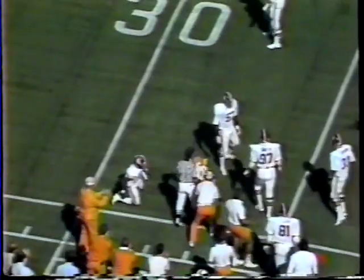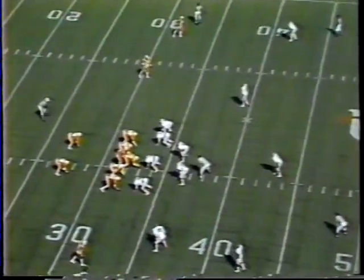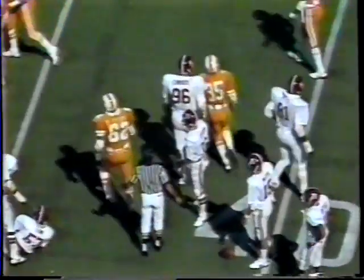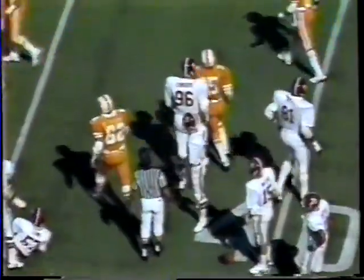Again, Galt widens out to the right side. Turning left for Tennessee, Taylor and Wilson. Alabama in a 4-man front. Tennessee second down. Pitch goes to the tailback, to the 32, to the 34, to the 35, to the 37-yard line. Diving forward comes Coleman. It will be close to a first down. I think it will be a first down as Eddie Lowe and Jackie Klein team up on the tackle. The score in the game is 7-3.